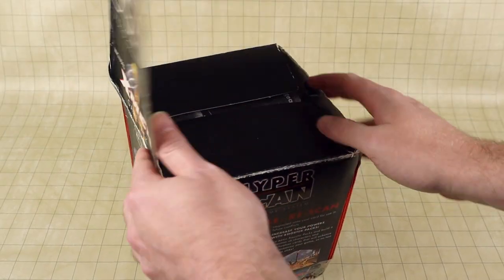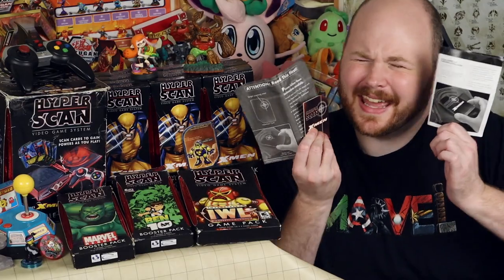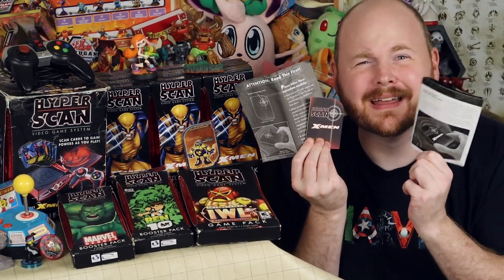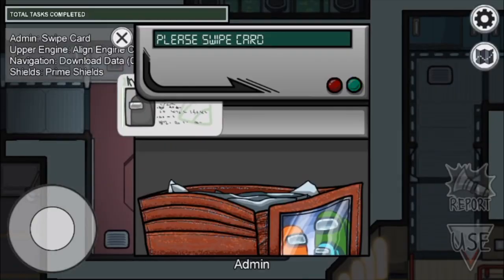Or if the box the console came in was topped with a big sheet of paper that said, "Attention, read this first!" How could they have known? Although, to be fair, video games and scanning cards are a bit of a sticky wicket.